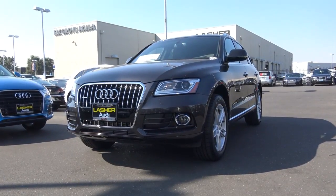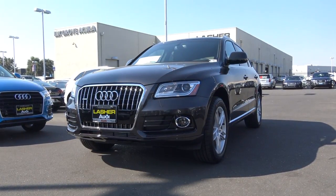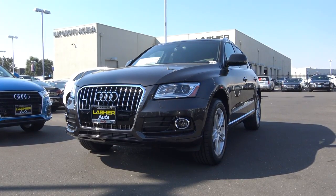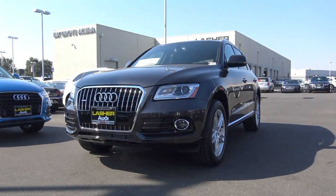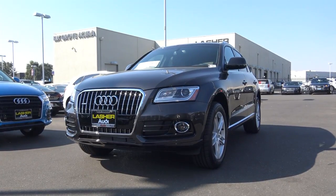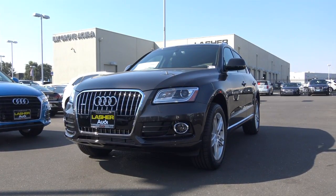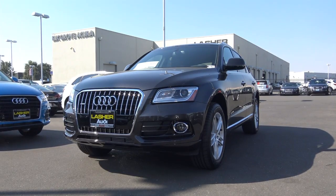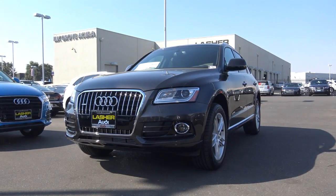Now our Q5 is also pretty loaded too. It comes with the Premium Plus package, which comes with an auto dimming rear view mirror, the Audi Smart Key, but they call it the Advanced Key. And then you also do have these pretty good looking 19-inch alloy wheels. It also comes with the technology package, which comes with Audi's MMI interface with navigation.